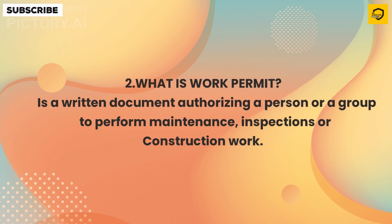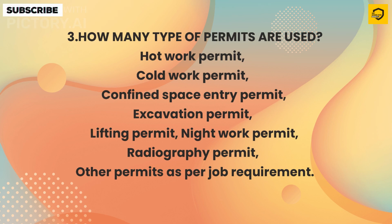2. What is a work permit? It is a written document authorizing a person or a group to perform maintenance, inspection or construction work. 3. How many types of permits are used? Hot work permit, cold work permit, confined space entry permit, excavation permit, lifting permit, night work permit, radiography permit, and other permits as per job requirement.